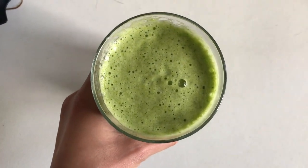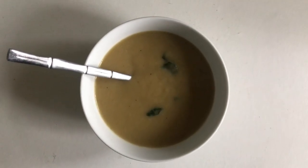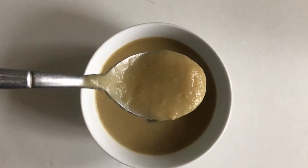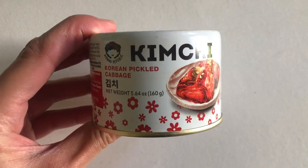I also tried making a spinach and pineapple juice. We had loads of parsnips lying around in the house, so I made a parsnip soup. I also added some spinach. Honestly, this has become probably one of my favourite soups to make.